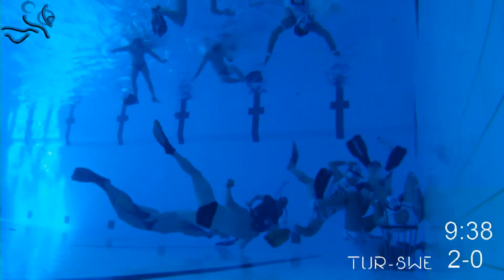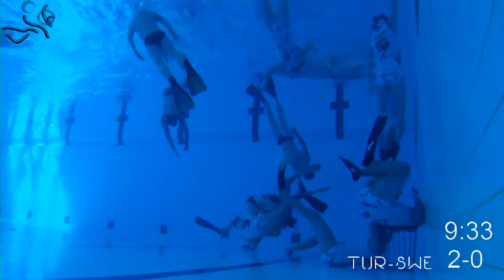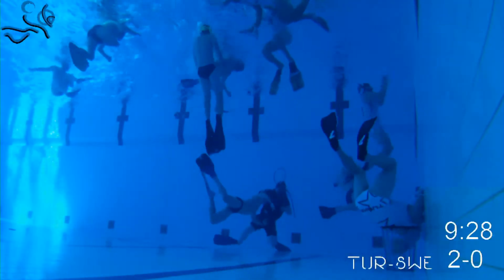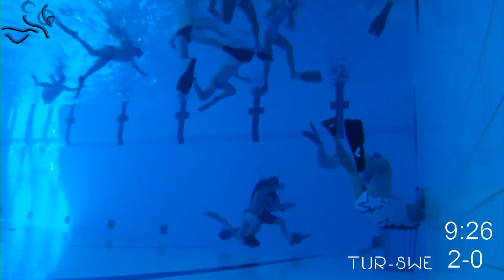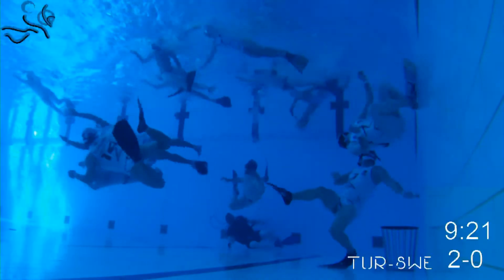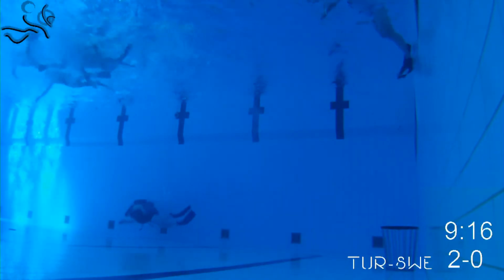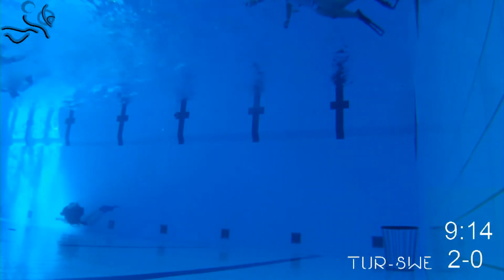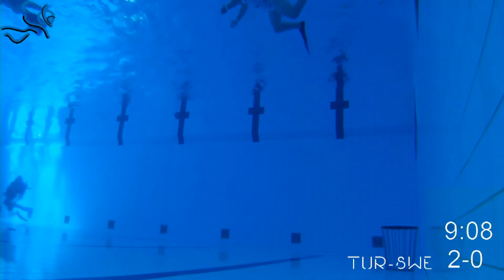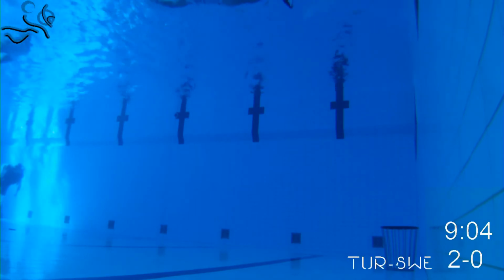Now a feint towards the goalie from above. Roughly 9.5 minutes remaining in the second half here, Turkey holding a 2-0 lead on goals by Onur Selan and Ikin Koç. And that should take Turkey to a victory if they can keep things the way they've been.